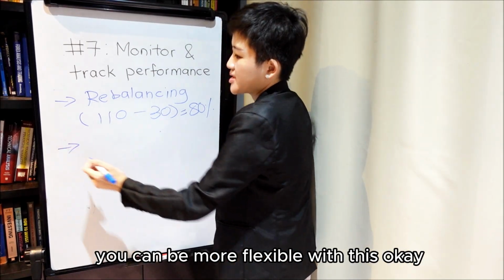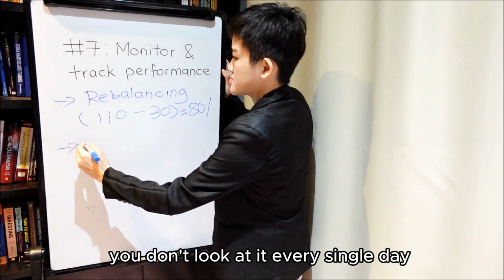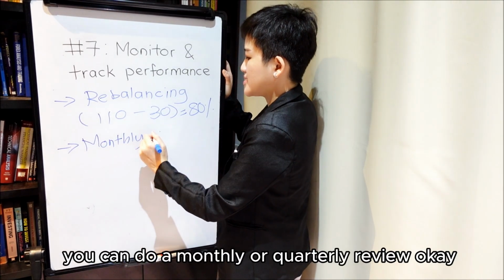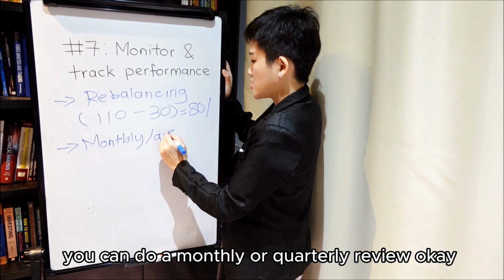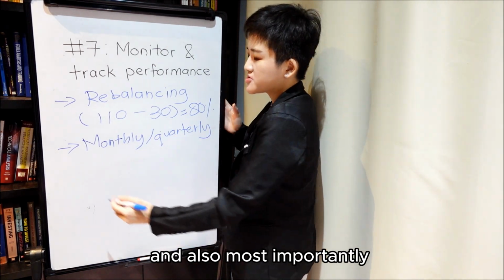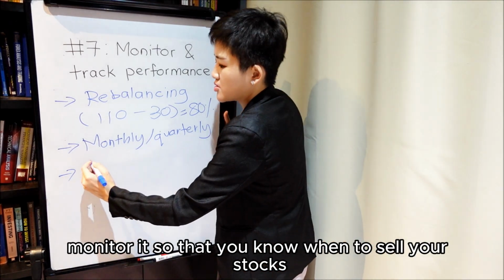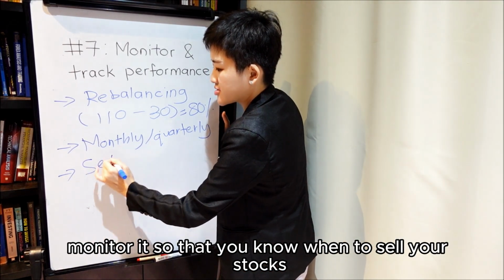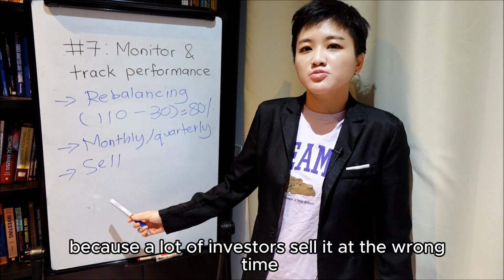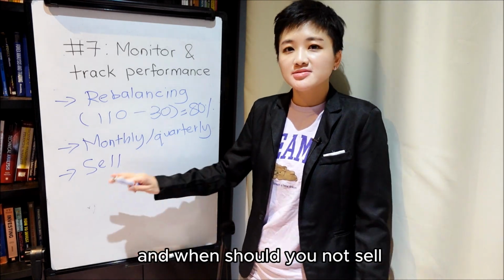Okay, and how often should you track your portfolio? You don't need to look at it every single day. You can do a monthly or quarterly review. Okay, and also most importantly, you gotta track your performance, monitor it, so that you know when to sell your stocks. Now this is very important, because a lot of investors sell it at the wrong time and then they regret. So when should you sell and when should you not sell?